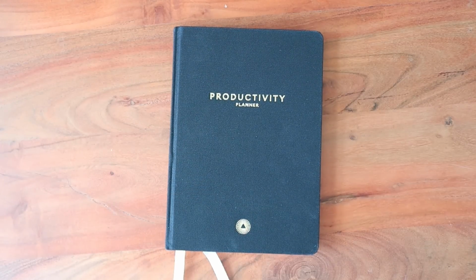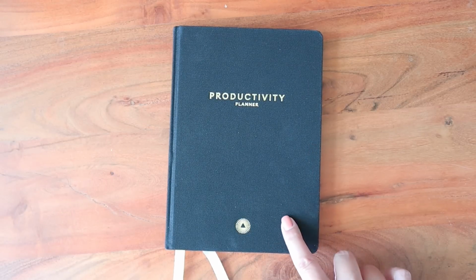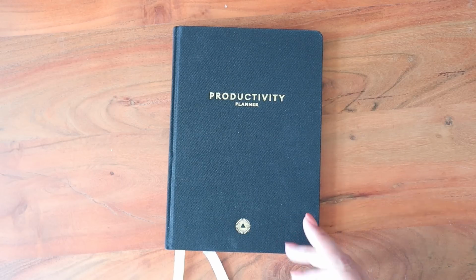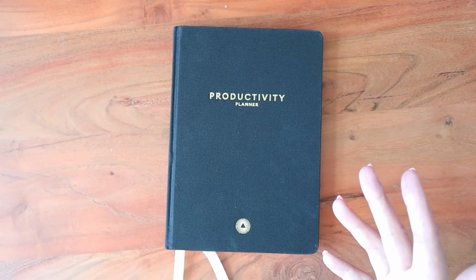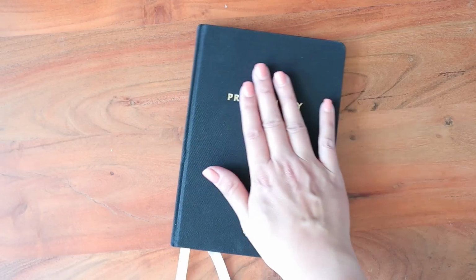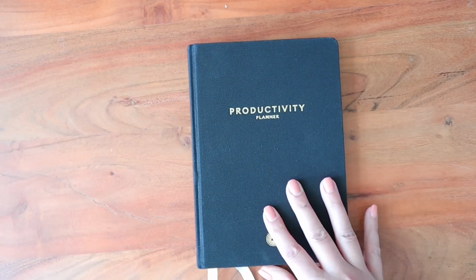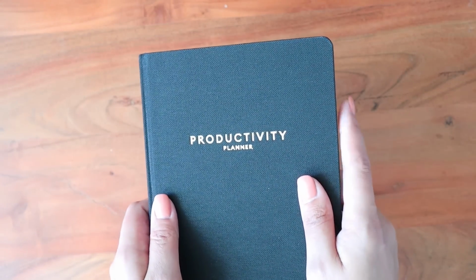So before we flip through it, let's talk about a bit of the info that there is on the website. It is $30. It is an undated daily and weekly planner with 6 months worth of daily planning. So I'm assuming that's 30 times 6, like 180 days. I can math, you guys, I swear. And then it has a cotton fabric cover, like it's a hard cover, but it's got that linen-y cotton feel to it. And then it comes with 2 bookmarks. On the website, there wasn't a lot of info about paper weight or any of those sorts of things.